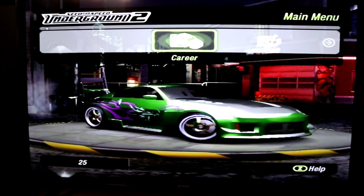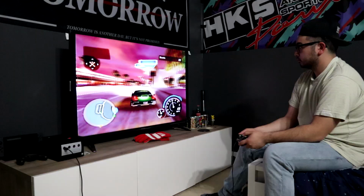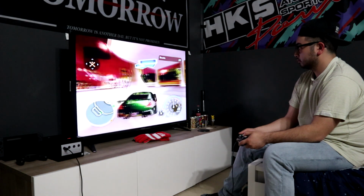So the Nissan 350Z has been one of my all-time dream cars ever since I was a kid, since the first time I saw it in Need for Speed Underground 2, and that was the first car you play in the game. Ever since then it has been a dream car of mine, and I just knew that one day I'm gonna own a Z car for myself. And now that I'm 22 years old, I finally have one, and personally this is my favorite generation.